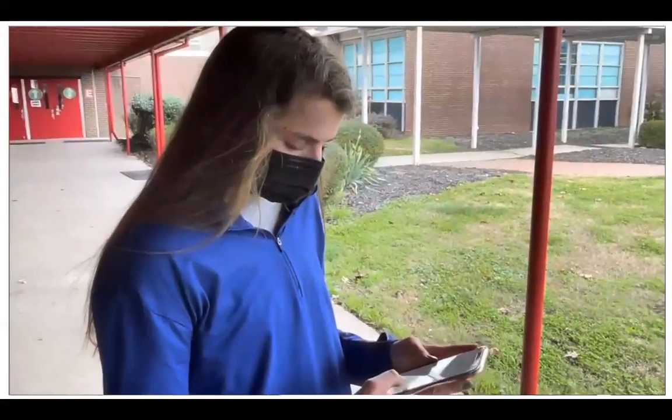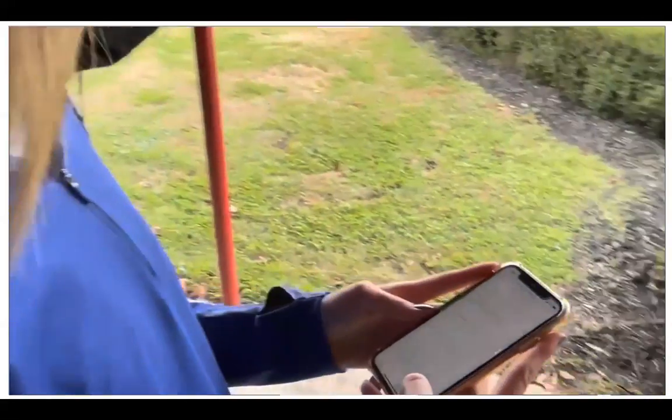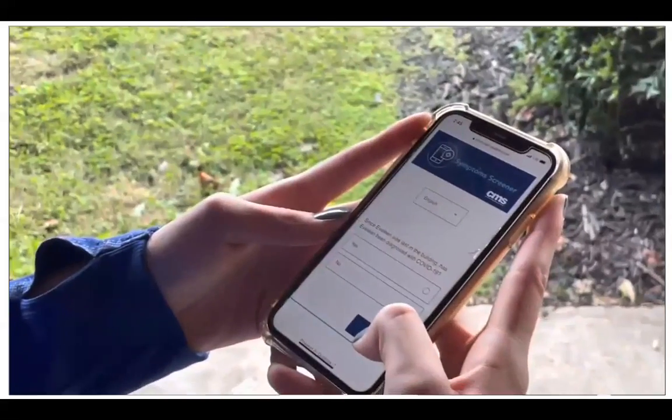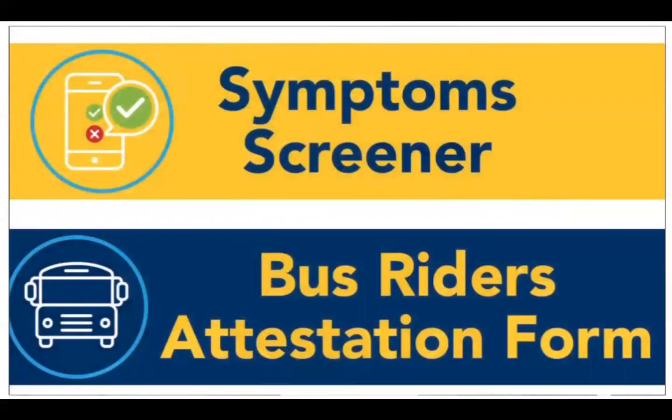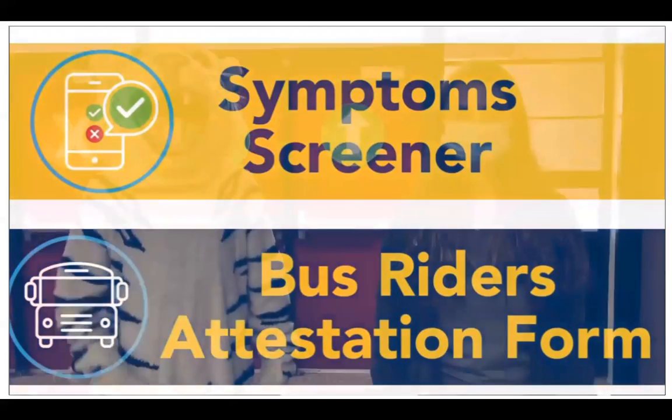Each morning, students will complete a short symptom screener either online on their personal device or in person when arriving at school. Students can access the daily symptom screener at the SouthMech website on their Chromebook or personal device. Bus riders also need to complete the attestation form weekly before loading the bus.